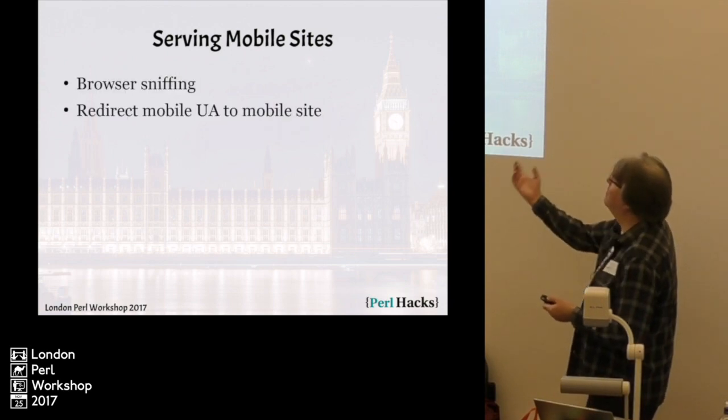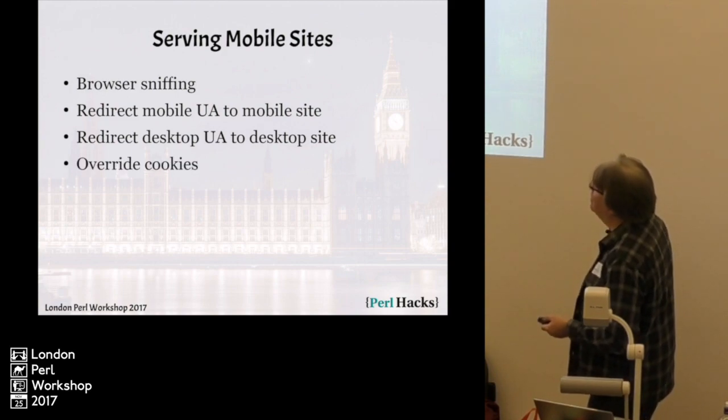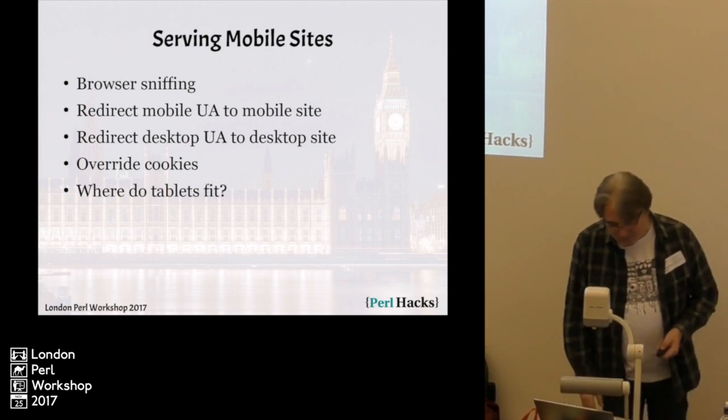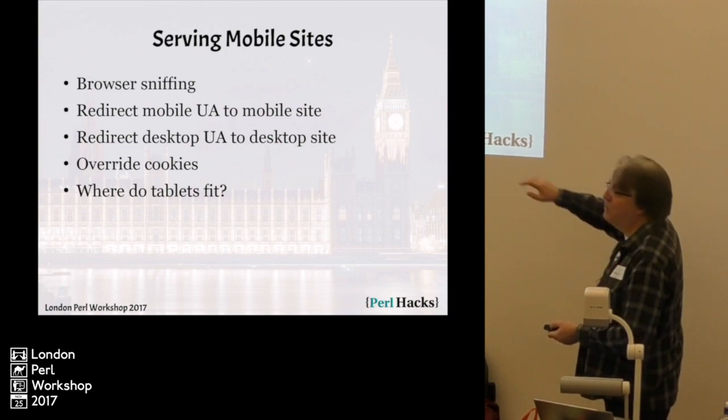Browser sniffing: redirect the mobile user agent to the mobile site and the desktop user agent to the desktop site. Maybe with an override cookie to say, no, I really want to see the desktop site, where the tablets fit in there. It's a nightmare, it's horrible. It's what Zoopla does.